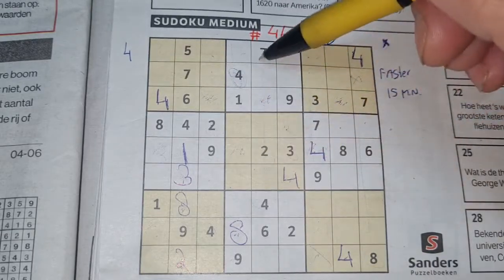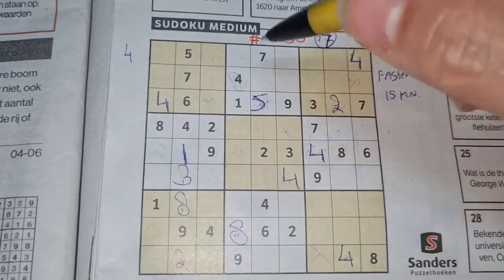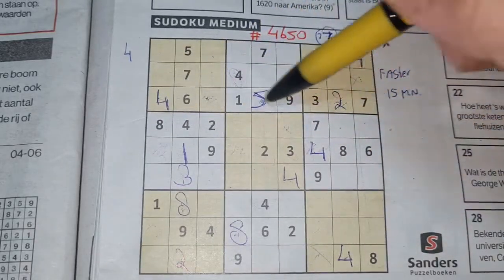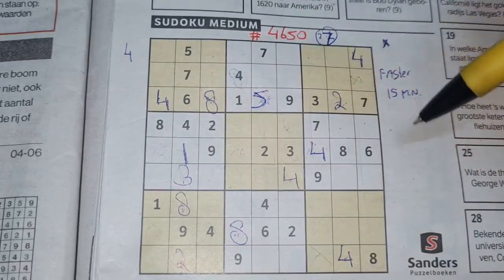We have a 2 in the middle column. So no 2 there. 2 should be here. And the 5 goes there. So one box left in the third row for number 8.